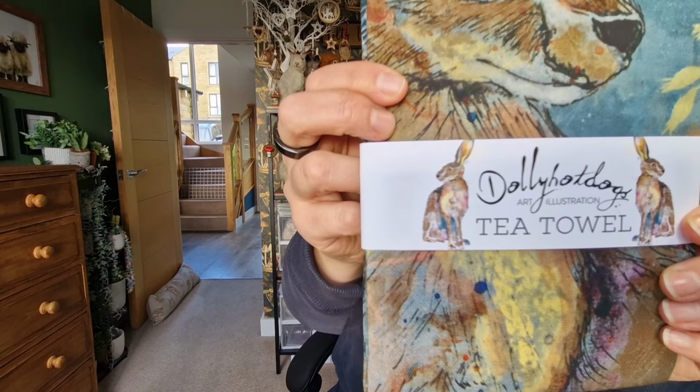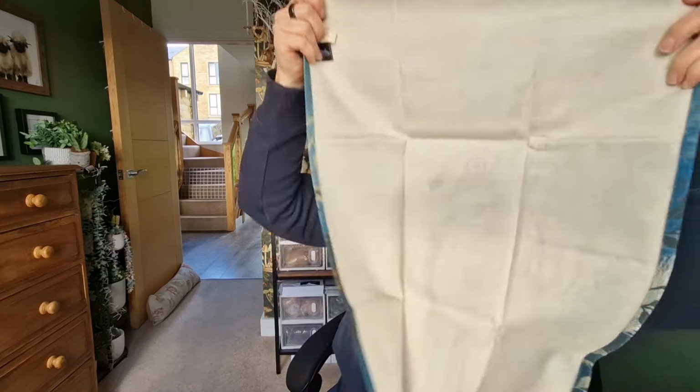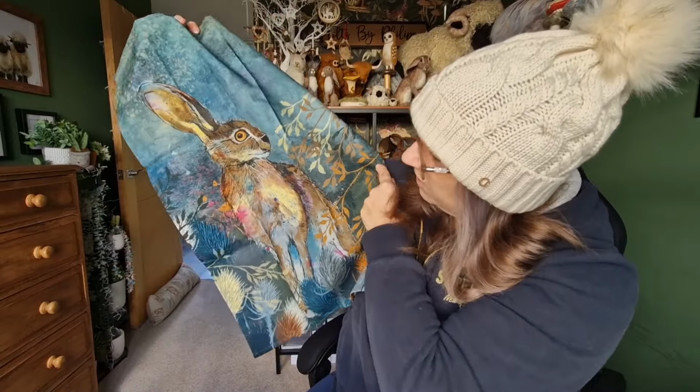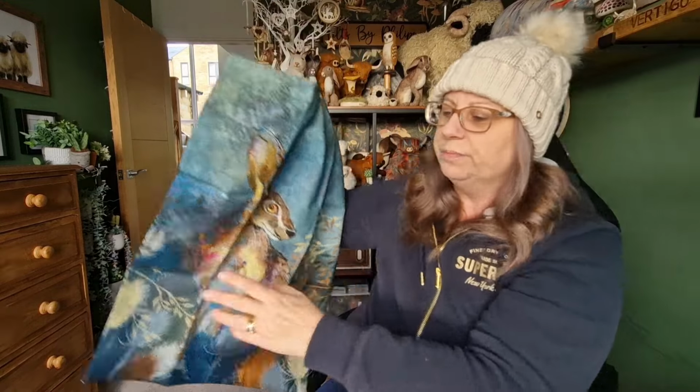I also went to a couple of other really nice shops, and just to show you, I bought this lovely tea towel. You can see the hares quite well, so that's going to be nice. Shall I open it up? Let's open it up. I almost want to keep it in my office for some reason. I just need to work out some way of having it in my office. Let's hope that's not too see-through and you can see that. Isn't that lovely? Really beautiful.